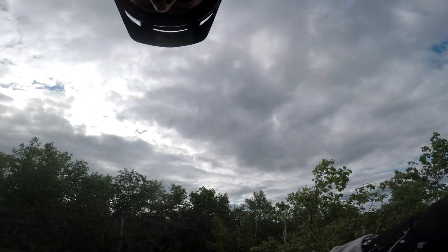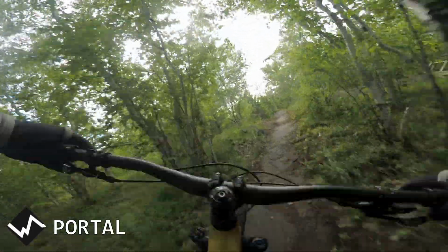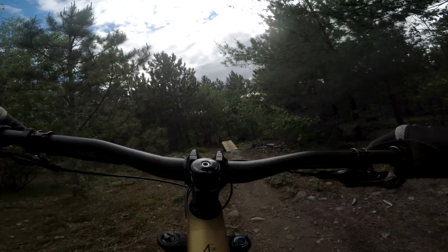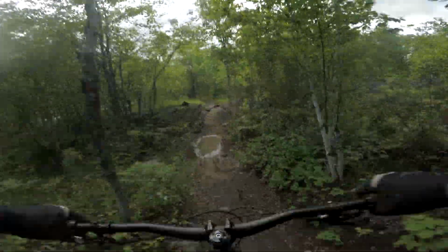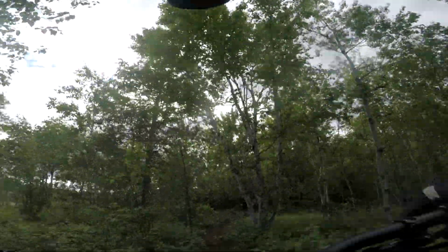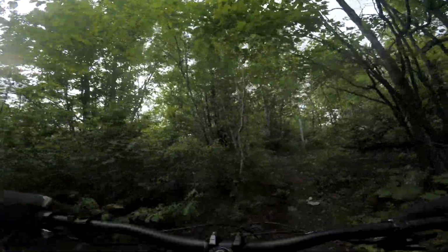But we're going to start with Portal, or I should say I'm going to continue with Portal. So we got a drop, cool little step down to jump into a shark fin berm, another little wood drop, a couple of berms, another wood drop, and it's been raining a lot, so I'm going to slow down for that one. There are some puddles everywhere here. I'm going to try not to get super wet.